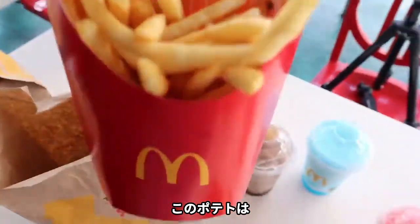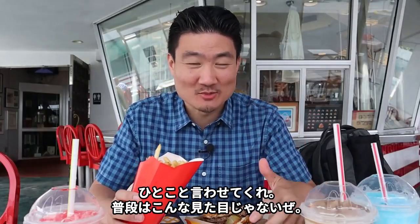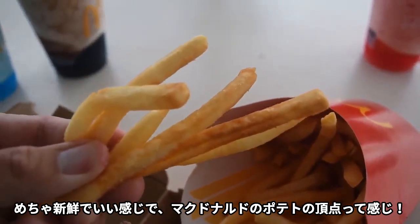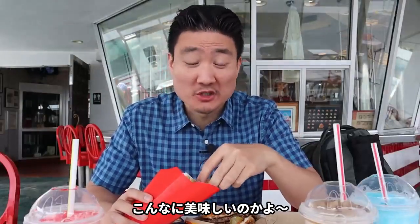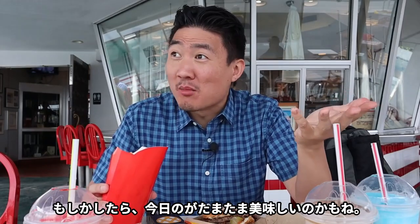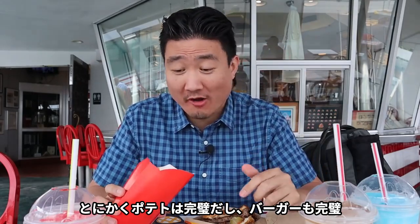These fries today, it looks so perfect. Let me tell you, it doesn't always look like this. I don't know, but these are super fresh. Wow, it's like the most ideal McDonald's fries texture that you can get. This is the definition of really tasty McDonald's fries that's been cooked perfectly. Maybe I just came on a lucky day or a lucky moment. But yeah, the fries are on point. The burger is on point as well.